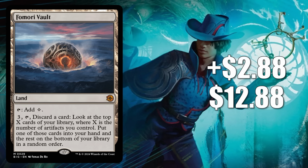Number 7 this week is Mori Vault. This is up 288 to 1288. That's a 29% increase, and it is one of the Outlaws of Thunder Junction Big Score subset cards. And it is a card that is seeing play in a bunch of formats. In Standard, it's in Azorius Artifacts.